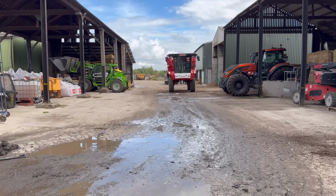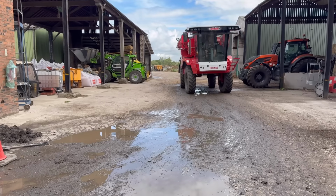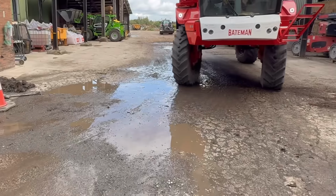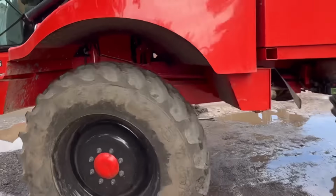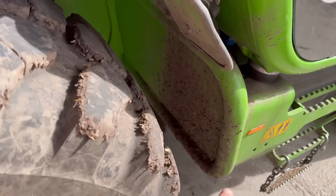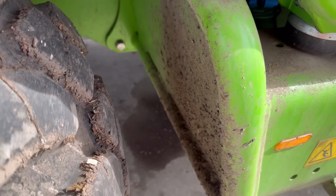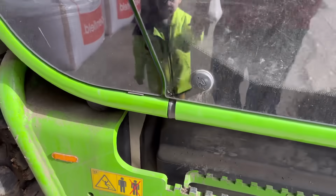John's just out putting a bit of pre-emergence spray on some wheat. Goes around the slalom I've got. It's that metal plate there. Pretty solid. That stops you putting branches through your fuel tank, which is what Joe's just done. It's guarded underneath as well.